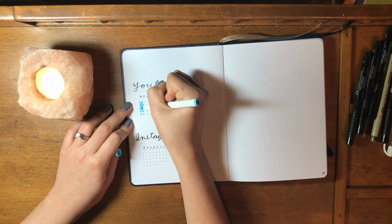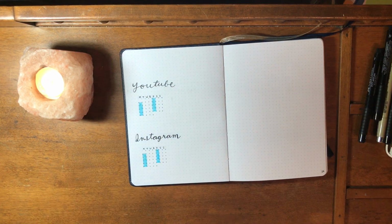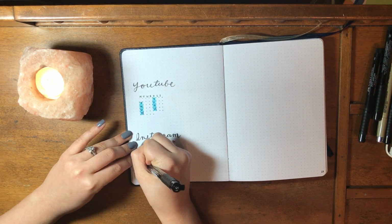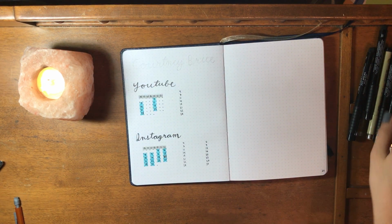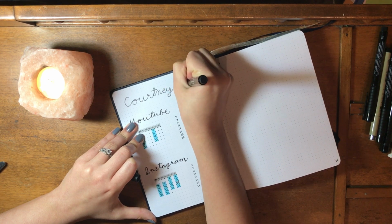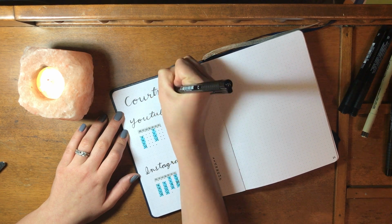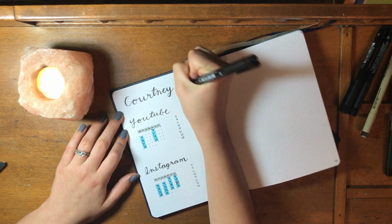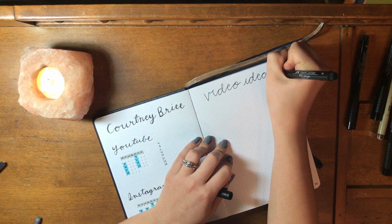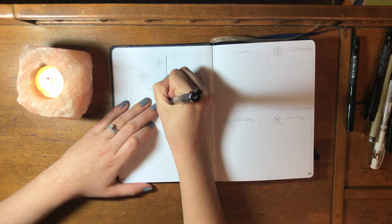So I'm just using the markers to block out the days that I'd like to post a YouTube video and the days that I would like to post an Instagram post. And putting those dates in there for reference. And I will just write which video and which Instagram post I want to put up at any given time. I've been really struggling with remembering which one to put up at which time, like which video is going live, that kind of thing. I've been using my iPhone reminder section, and it's just not a good system, so I hope that that'll work out a lot better.